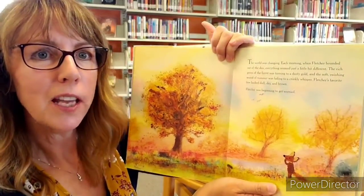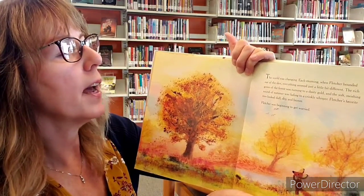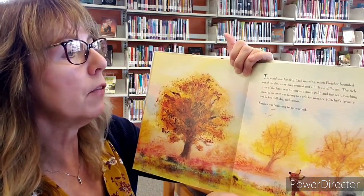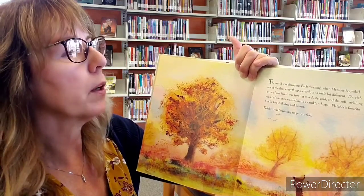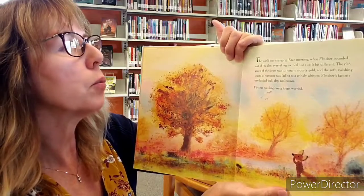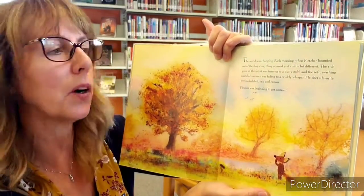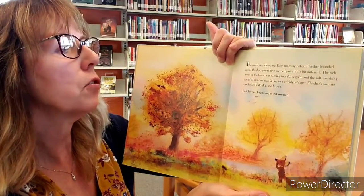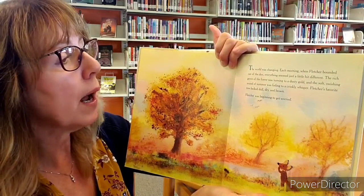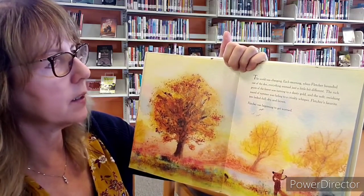The world was changing. Each morning when Fletcher bounded out of the den, everything seemed just a little bit different. The rich green of the forest was turning to a dusty gold, and the soft, swishing sound of summer was fading to a crinkly whisper. Fletcher's favorite tree looked dull, dry, and brown. Fletcher was beginning to get worried about it.